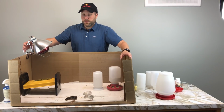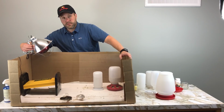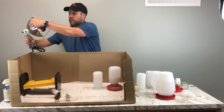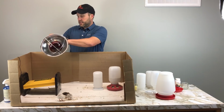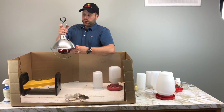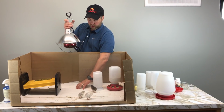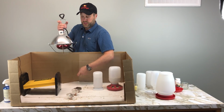This brooder is going to be what's called a 250 watt lamp brooder, or a single bulb brooder. And what it uses is just a 250 watt light bulb. And you would hang this or clamp it, and to get to that 95 degrees, and that's about what the baby chicks like, is 95 degrees. And we always suggest using a thermometer to know exactly what the temperature is.